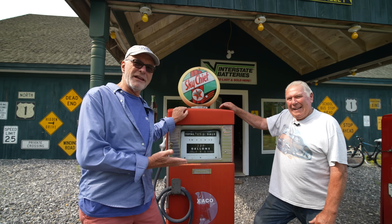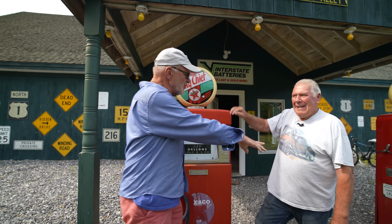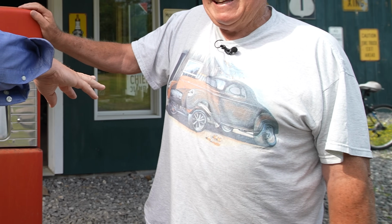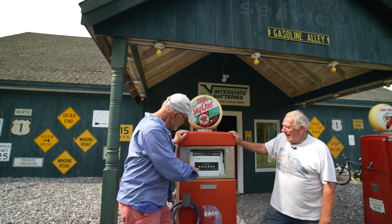This is my friend Don Page, probably the second car guy I met in the years I've been in Boothbay Harbor. So thanks for inviting us over to your house, sir. Yeah, very well. And I like your t-shirt. I'm a gasser guy myself. Straight axle Willys. I love it. This is his shop.